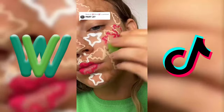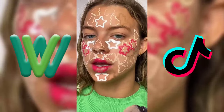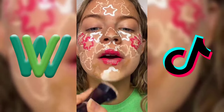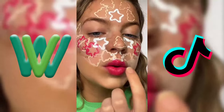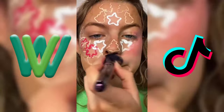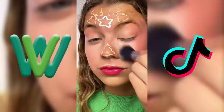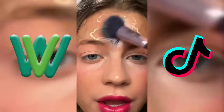Boop, boop. I just contoured my face with Christmas cookie cutters. And now we're gonna blend it. Guess I'll start right there. Goodbye, Christmas trees. Little star. This is so satisfying. Get the lips, cheek. Blend that out. Concealer. Get the nose. And finally, the forehead.